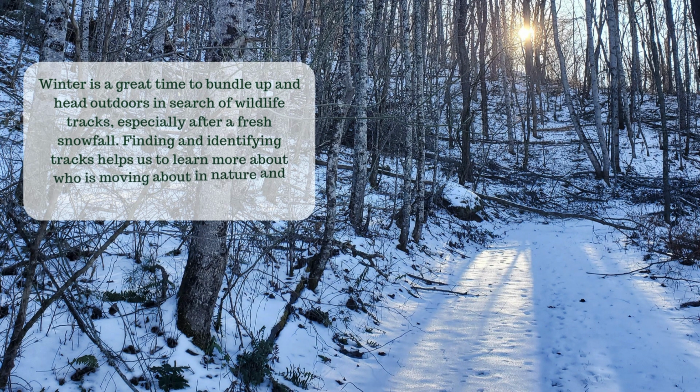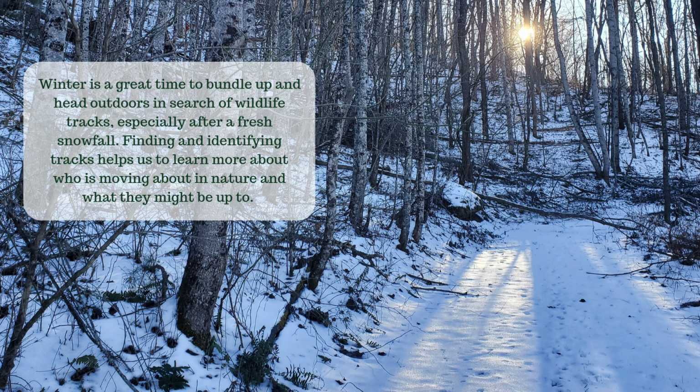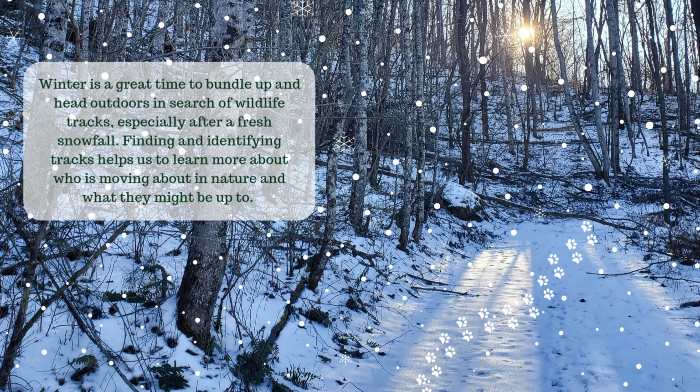Winter is a great time to bundle up and head outdoors in search of wildlife tracks, especially after a fresh snowfall. Finding and identifying tracks helps us to learn more about who is moving about in nature and what they might be up to.